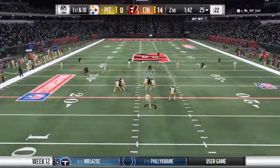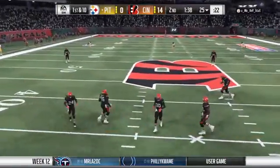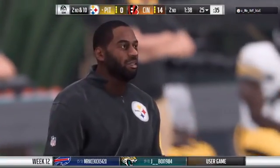Trying to shake off the interception. He'll look to throw. And his throw here's incomplete. Darius Heyward-Bey, the intended receiver. And that'll bring up 2nd down.